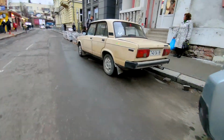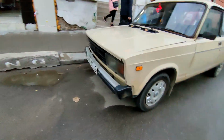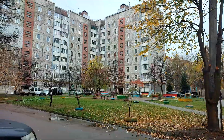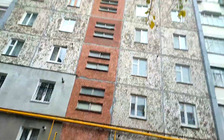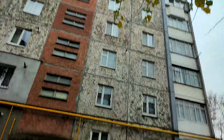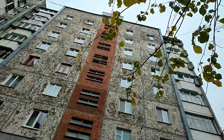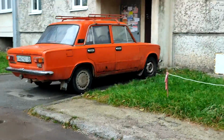So then we carry on looking around Ivano-Frankivsk, and there's loads of old cars wherever you look. And along to some Soviet tower blocks. Now, I've not seen this particular design of Soviet block before. It's got concrete panels. Now, I'm not sure if it's an LPS block where the concrete panels are the main structural support, or if this is a more typical concrete block with just panels put on the outside. I can't tell. And to match the Soviet block, there's some Soviet cars outside of it, and on the inside, it's got a nice old Soviet lift.